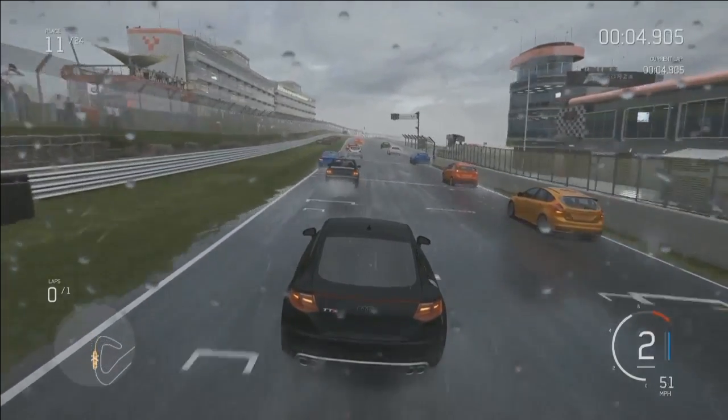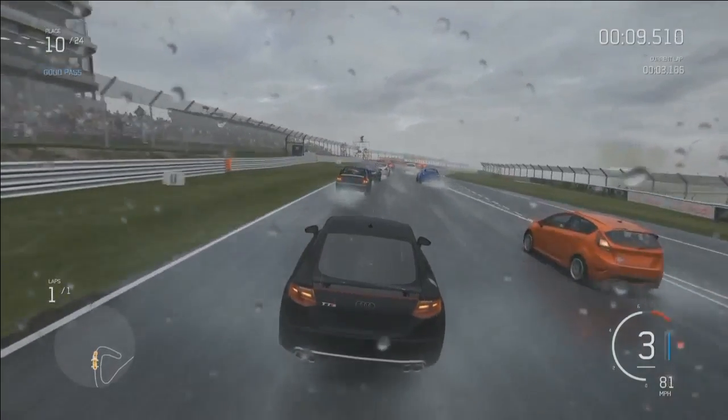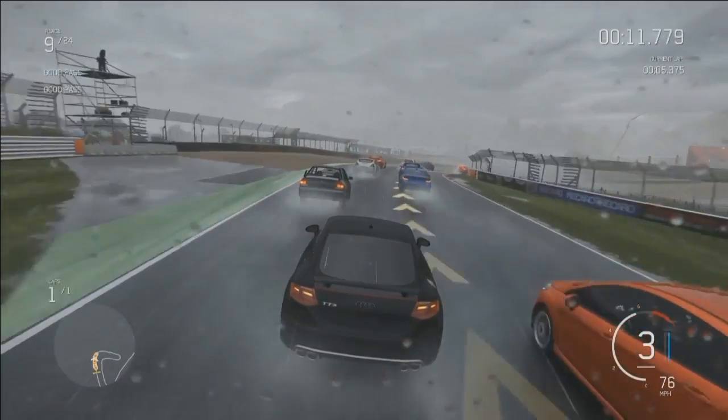But again, September 15th for the U.S., September 18th in EMEA, and I think it's September 15th actually for most of the North America and South America regions.